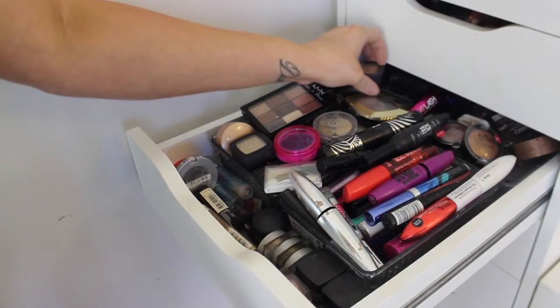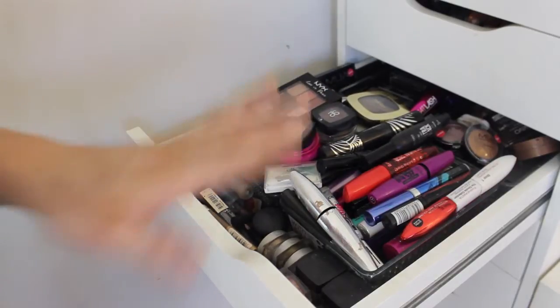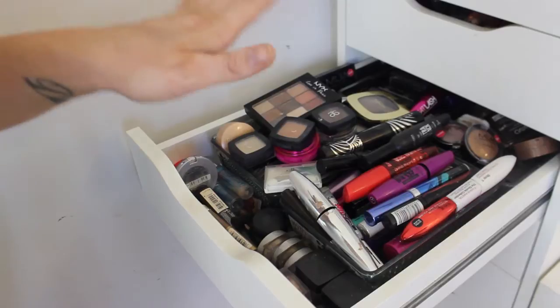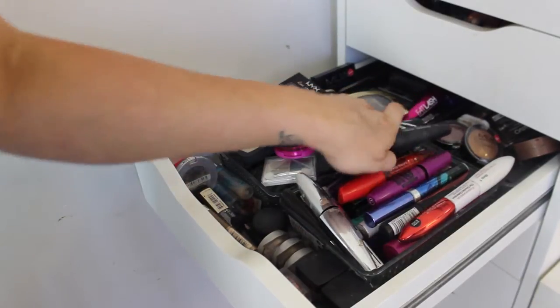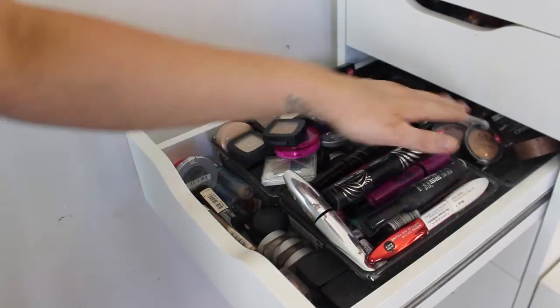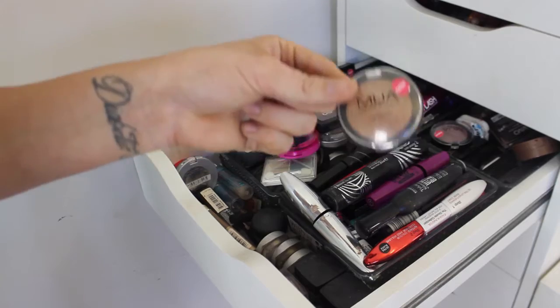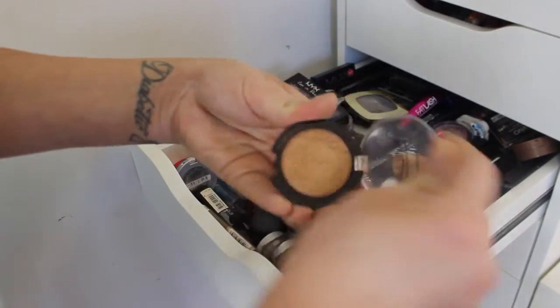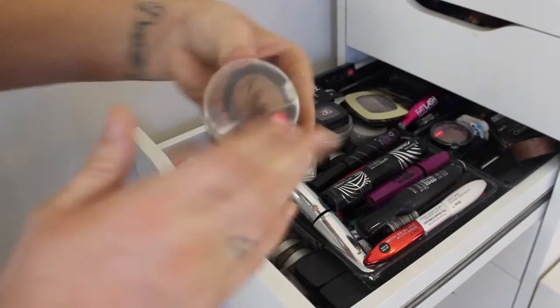So let me know in the comments down below what your favorite website is to buy Z palettes from, because I will be doing some serious depotting, as you can see. Just in this section you've got mascaras as well, and then more single eyeshadows. If you guys haven't tried these MUA eyeshadows, they are the bomb.com. Seriously, it is nuts. It is crazy. So you need to try those.